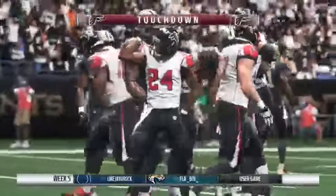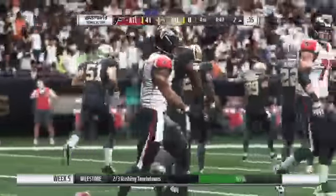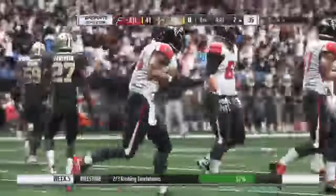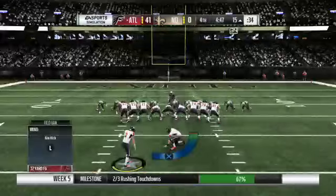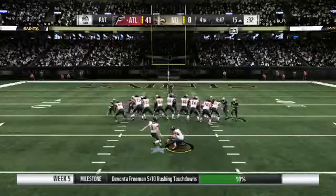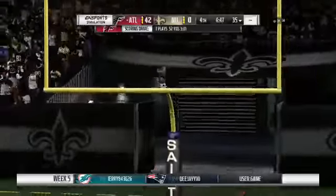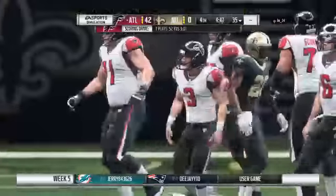And he will take it in for a Falcon touchdown. Devontae Freeman with touchdown number 3 in the game and 6 on the year. And the Falcons continue to pour it on. Bryant's extra point up and good, and that will extend this big lead.